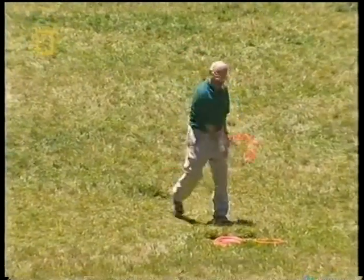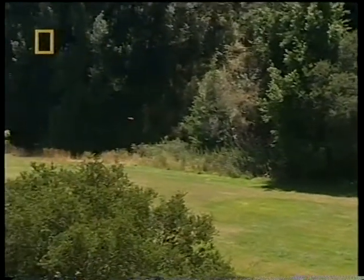I went out to this field at Stanford and I threw this ring, and it just never stopped. It just looked like it was supported on an invisible sheet of ice, and it was a great moment. My jaw just dropped right off of my face. I was speechless.